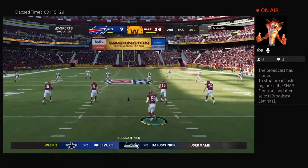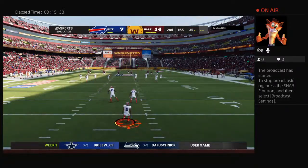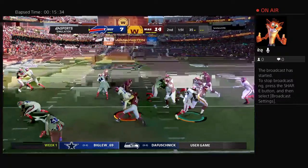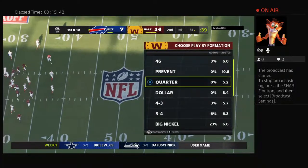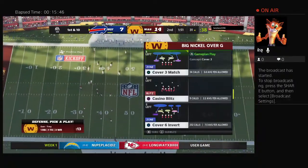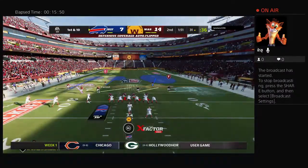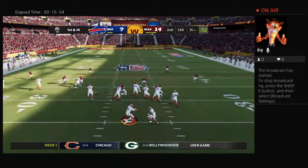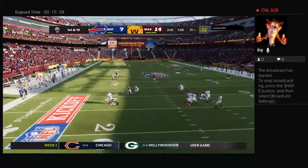Set now to kick this one away, and off it goes. And they'll start this drive just across the 30. Pretty nice work on the return. The Bills come to the line to start their next drive. And last time, they had it 4th and goal, rolled the dice, didn't get it. Now they've got to put that behind them, try to put together another drive.